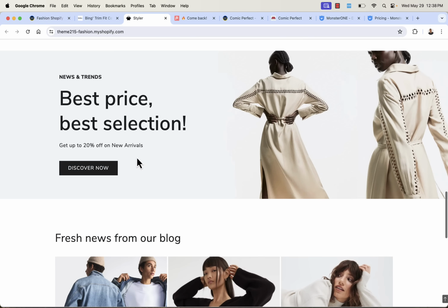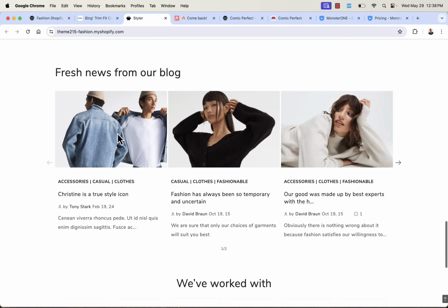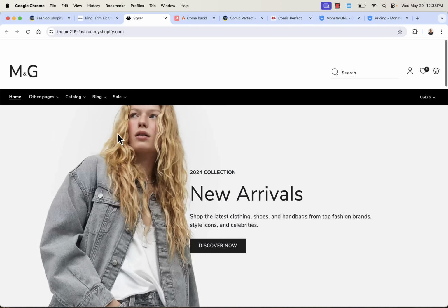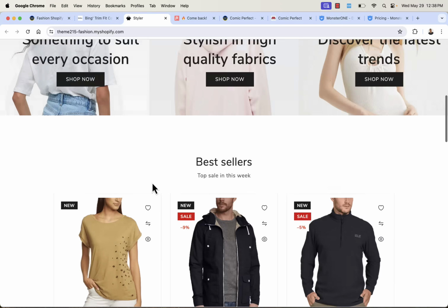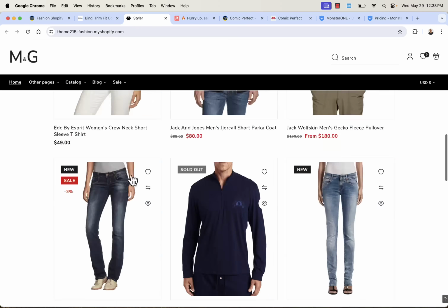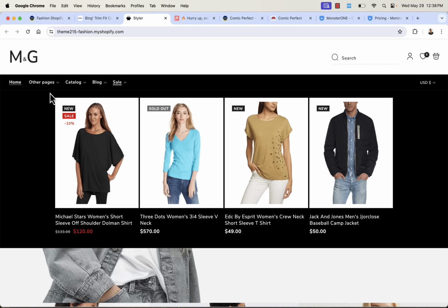And you see the visuals here. Really great homepage in terms of separating out sections to showcase as much product as possible. You see we have a featured section, but then we also have bestsellers, and then we have the ability to now have individual call-outs as well.